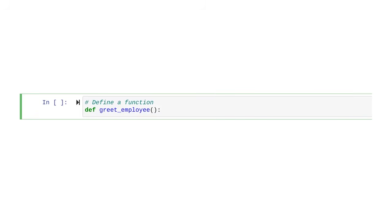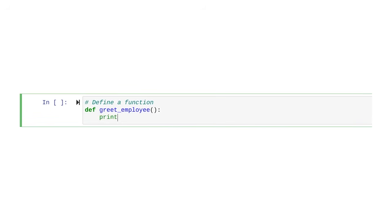Also, just like we did with conditional and iterative statements, we add a colon at the end of this header. After the colon, we'll indicate what the function will do. In our case, we want the function to output a message once the employee logs in. So let's continue creating our function and tell Python to print this string. This line is indented because it's part of this function. So what happens if we run this code? Does it print our message? Let's try this. It doesn't.